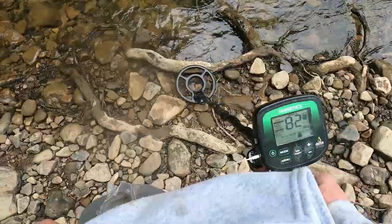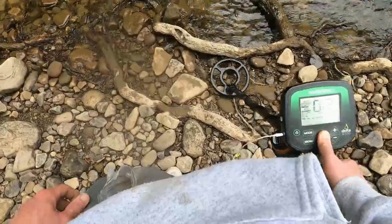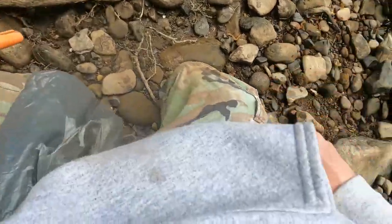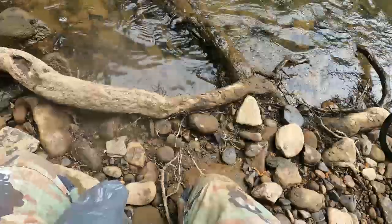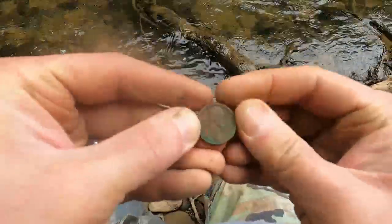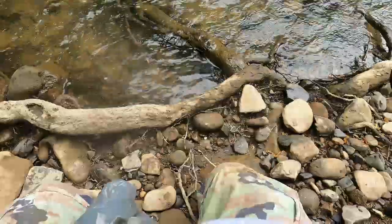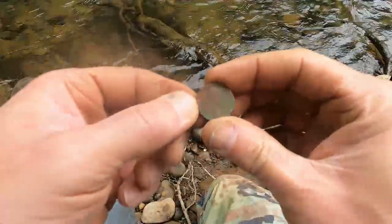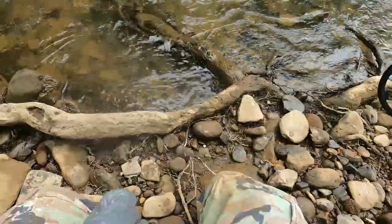All right, we're right here at the edge of the water getting a solid 82 signal. Let's see what we can find here. Right there it is. We have a copper penny. Cannot read the date on that one. Looks like maybe 1964. Too bad that wasn't a dime or a quarter, but we'll take it. Up 29 cents. All right, catch you at the next beep.